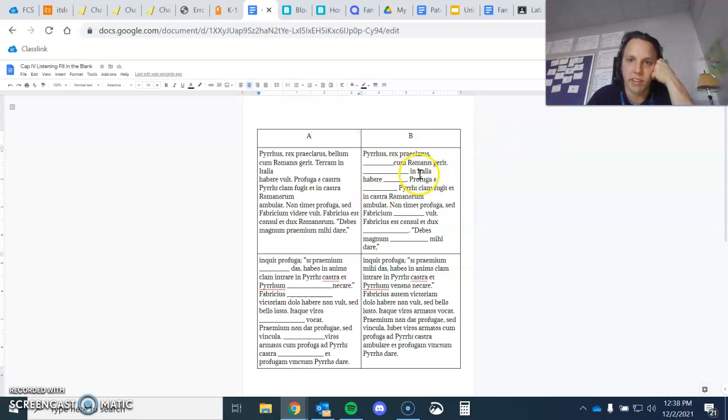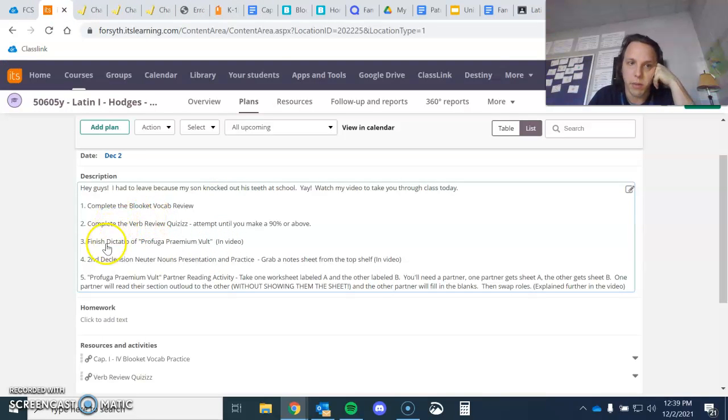Actually read the sentences out loud as best you can. And partner B, try your best to write it in. You don't lose points for getting it wrong. All I want you to do is just try. Okay, and then after this section's done, then you go down to the bottom. Partner A will be filling in the blanks while partner B reads. And when you're done with that, you're done. So let's go back here. Let me kind of start from the top.